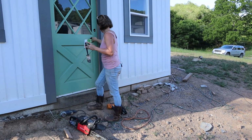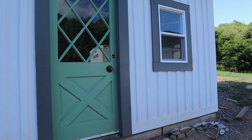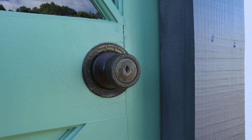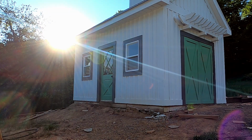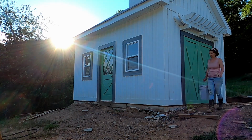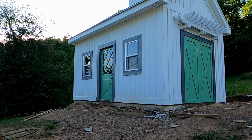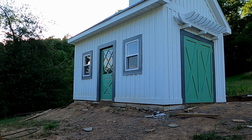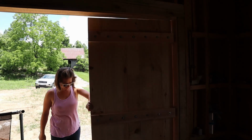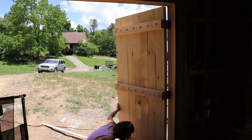You're gonna have to pull it tight. Oh yeah, that is a cool door. There we go. See how cool that handle is on that. Now that's real patina. We got a snug fit and we got a nice squeak. You can see where it's rubbing.